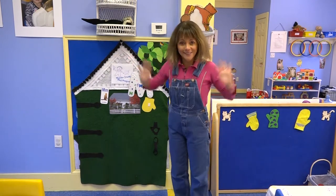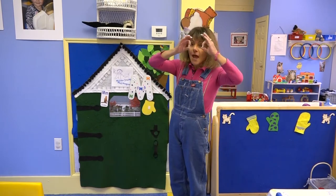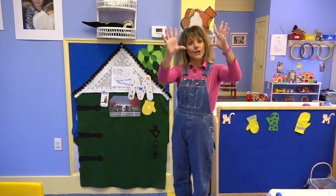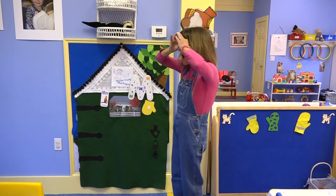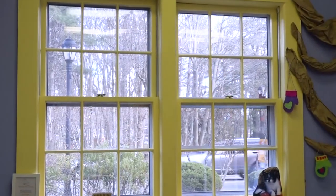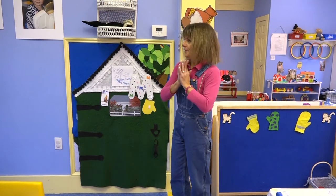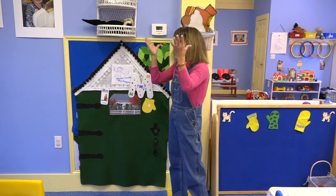It's time to see what kind of day it is outside today. I'm gonna put on my weather goggles. Take your fingers and make two circles. Ooh, I'm looking out my window. What do I see? What does it look like where you live? Well, I see a cloudy day.